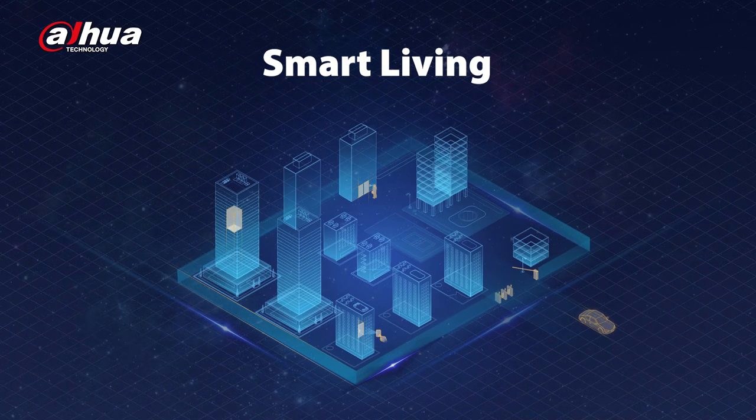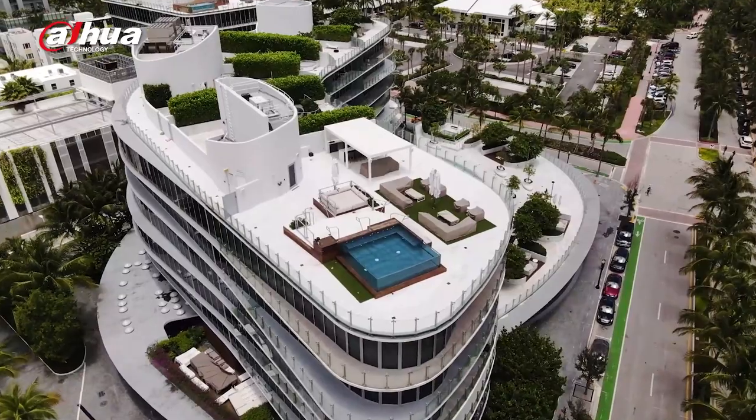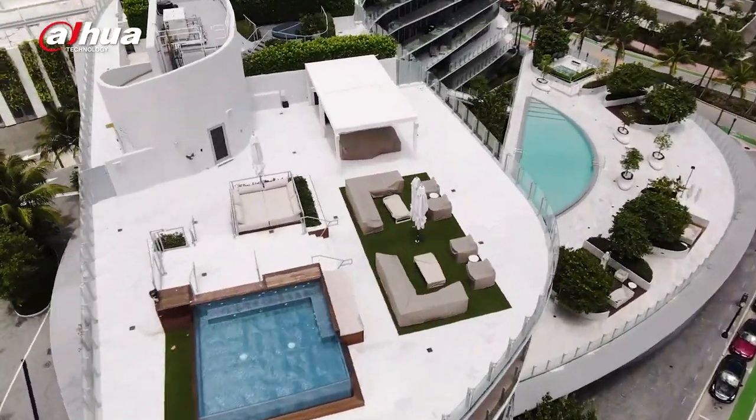It's my pleasure to build on what Dave has already presented and share the next stage of the Dahua Smart Real Estate Solution. Smart living. After talking about safety, we'll now move on to the most important part of today's solution launch.